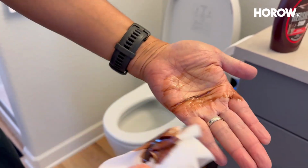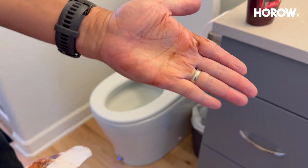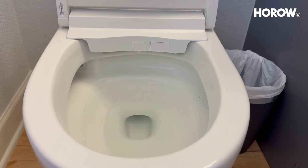For my friends who suffer from conditions that cause sensitivity down below like hemorrhoids, irritable bowel syndrome, or inflammatory conditions like ulcerative colitis, stop wiping yourself raw with toilet paper and start pampering your bottom with a smart toilet.